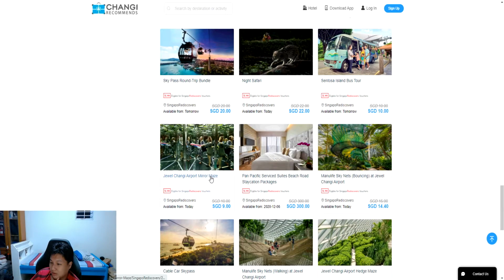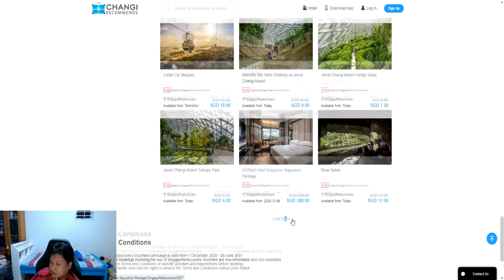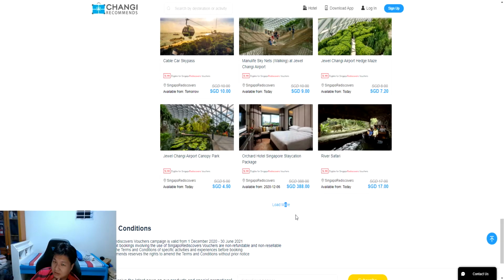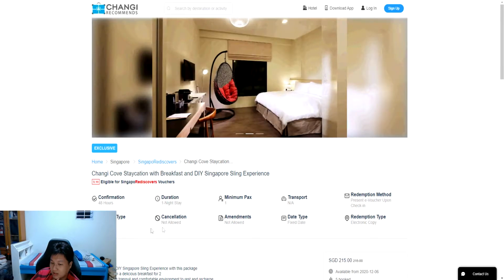Jewel Changi Airport Mirror Maze, interesting. Manulife Skynets Bouncing at Jewel Changi Airport. Hedge Maze, Skynets. See what else they have. River Safari, okay, let's check out the different things here. Changi Cove confirmation, they give you the confirmation, the duration, whether or not you're allowed to cancel, voucher type, minimum packs, amendments, transport, date type.